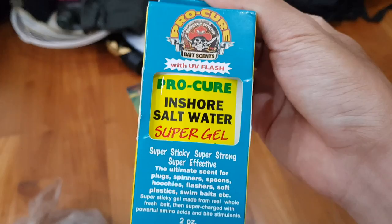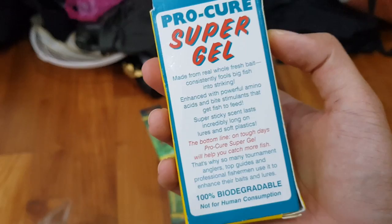Yeah, so this Inshore Saltwater Super Gel, I bought this from Bass Pro Shops over there because they have it quite cheap. In Singapore, they have it also at certain stores, but it's not cheap at all. I think it's like $20, almost double the price of what I get in the US.